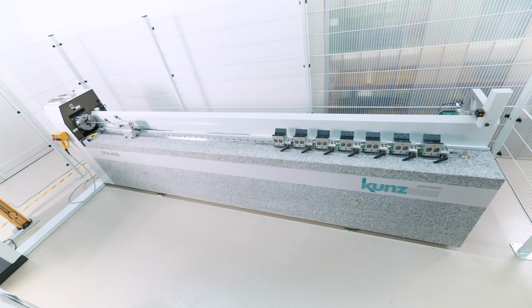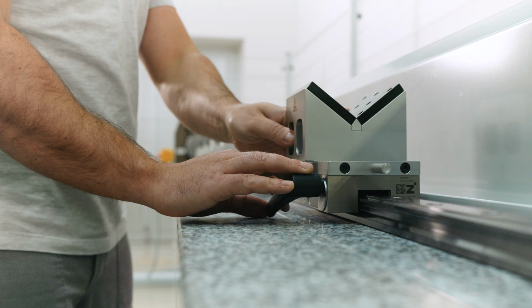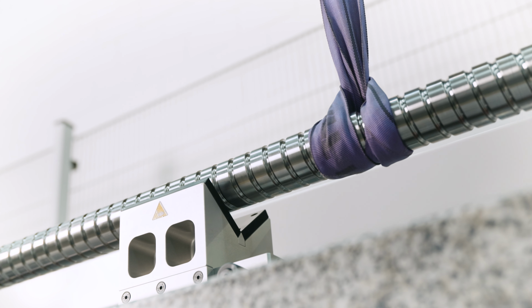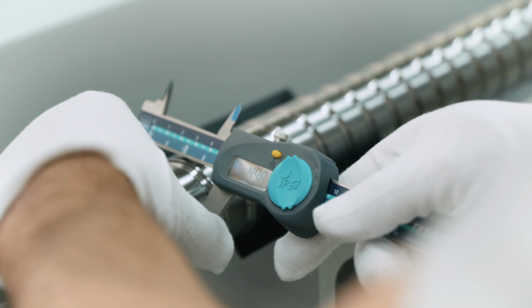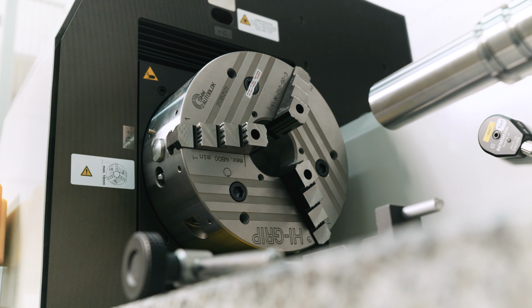The spindle is either clamped between centers or placed in the high-precision prisms and secured in the precision chuck. Measurement setup is completed in a very short time using the intuitive measurement and evaluation software.